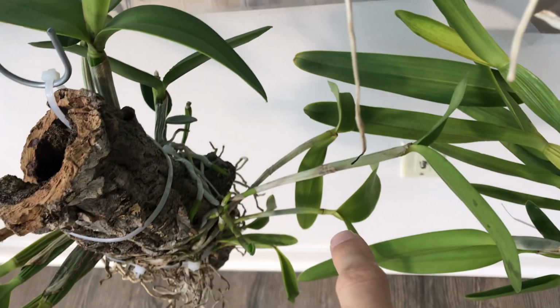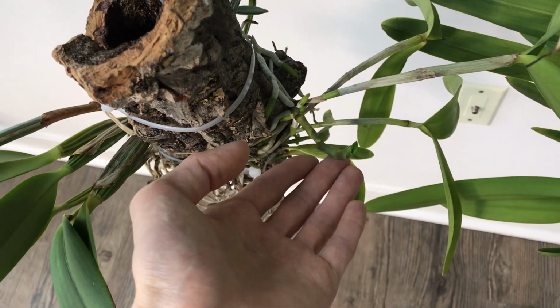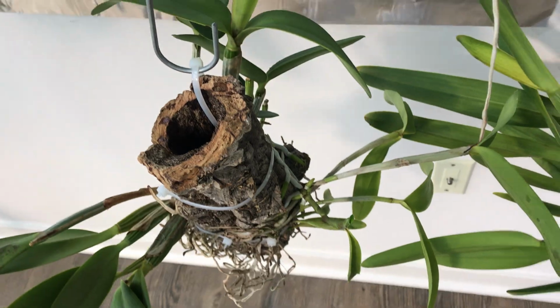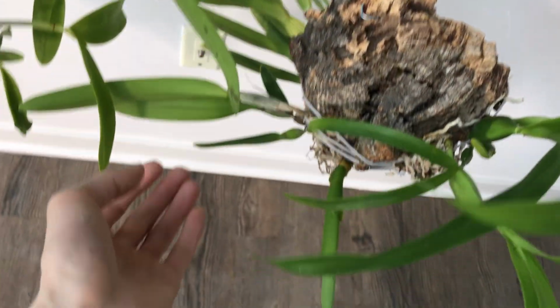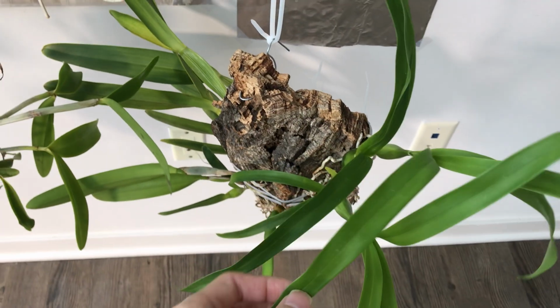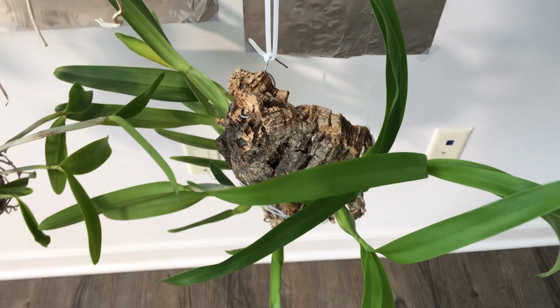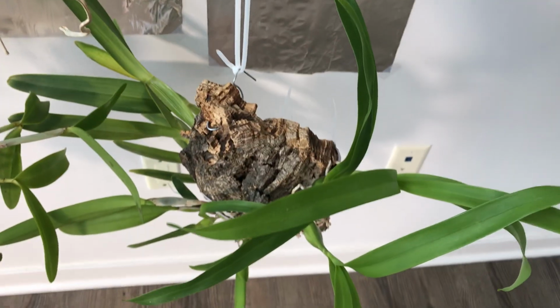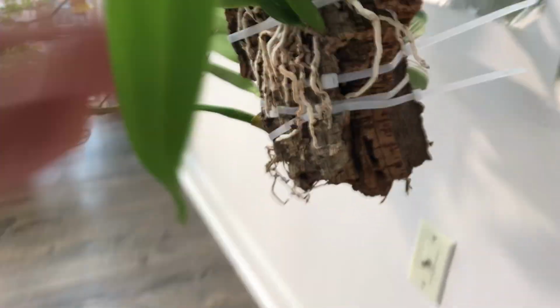And this is a Cattleya harrisoniana. Again, nice new shoot, nice new roots. I love it. Moving on, this is the Cattleya purpurata, and this is a smaller Cattleya purpurata, and this is an Encyclia, now Prosthechea radiata. We'll see when they bloom, and I'm really excited about this Encyclia radiata.